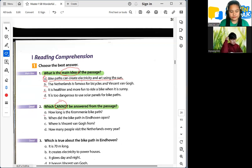A. How long is the kilometer bike path? B. When did the bike path in Eindhoven open? Okay. C. Where is Vincent van Gogh from? D. How many people visit the Netherlands annually? Okay, so which cannot be answered from the passage? A, B, C, or D? D. Letter D. Yes, good job. It did not talk about visitors or tourists in Netherlands.